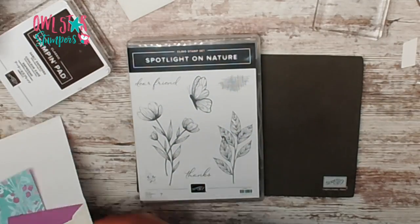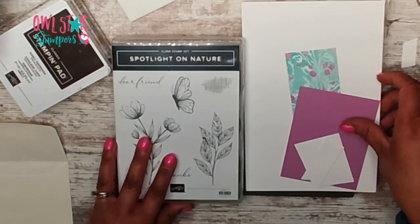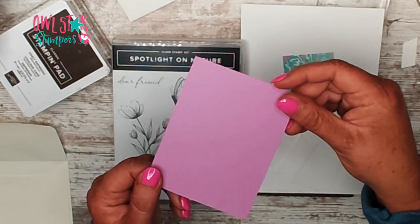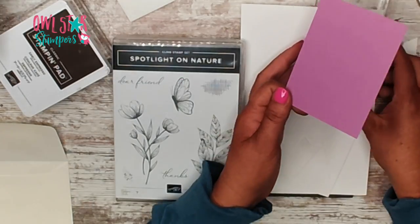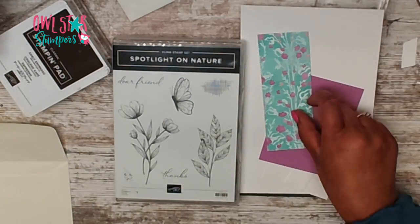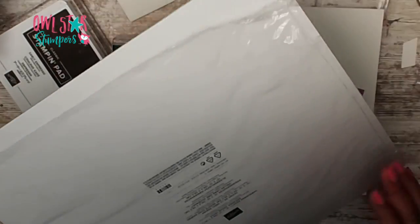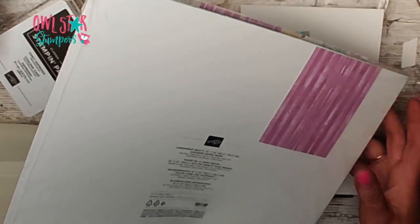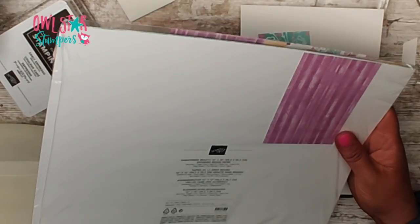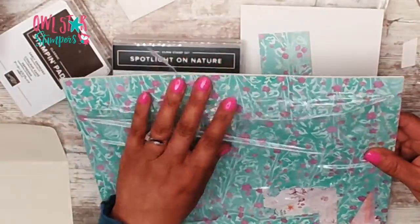So for this card, we are using the new color Petunia Pop. This is a new in color. It's like a purple shade. And then we have some new paper here. Look at this pretty paper. And this paper coordinates with the labels I showed you. It's the Unbounded Beauty Designer Series paper. And this is a 12 by 12 pack.